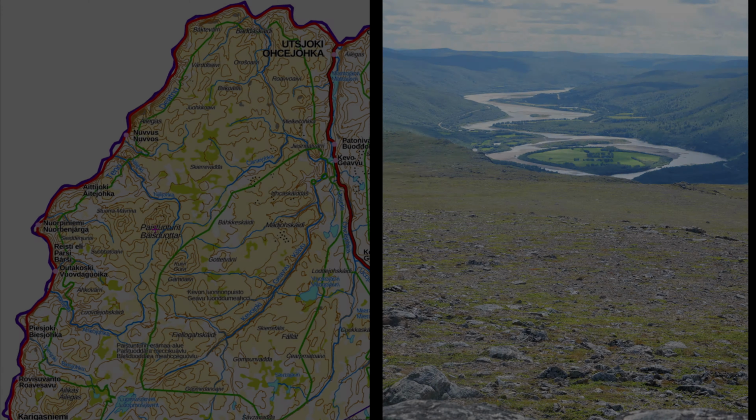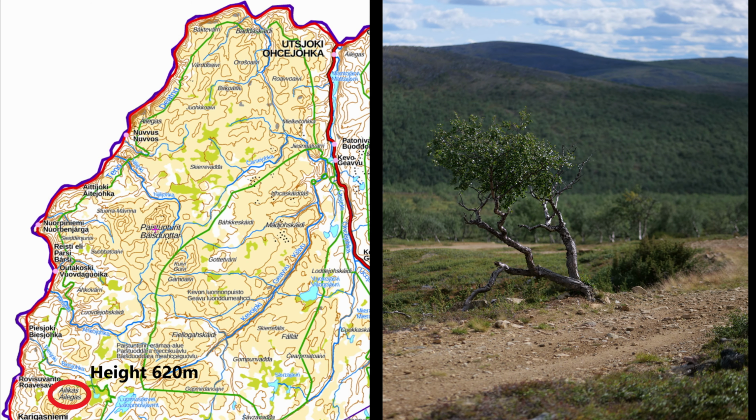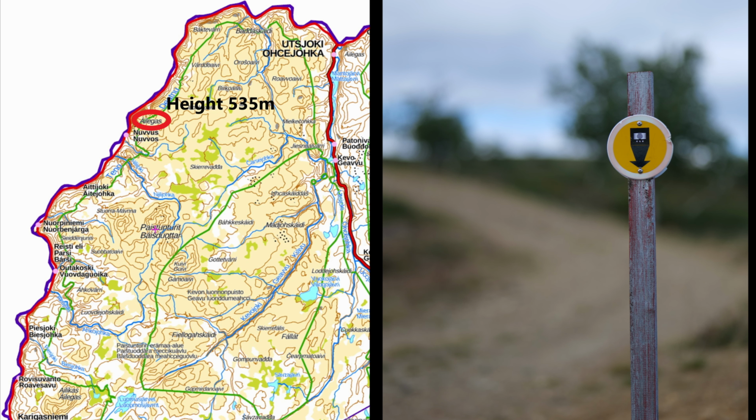This is a climb to Ailegas Fjeld. There are actually three Ailegas fjelds in the municipality of Utsjoki, as shown here on the map. The highest is the one next to the Karikasniemi village. The lowest of them is next to the municipality centrum in Utsjoki. And the one we are now climbing is next to the village of Nuvus, with a height of 535 meters. Enjoy the journey.